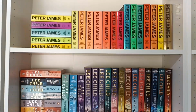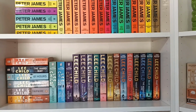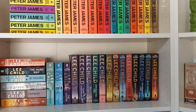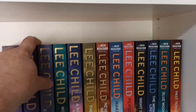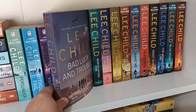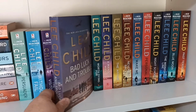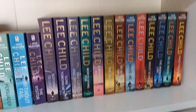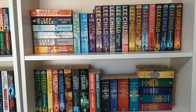And we come to my Lee Child Jack Reacher collection, which I'm pretty proud of. I've got pretty much every book. There's maybe 1 or 2 I'm missing, but this book here, you can see, Bad Luck and Trouble. I'm going to try, if time allows me, to read this one before season 2 of Reacher comes out, because season 2 is based on that particular book. I just can't wait for season 2, which comes on December 15, I think.